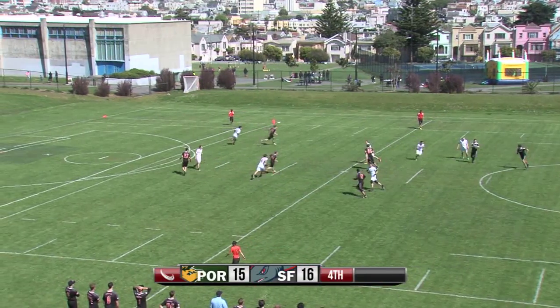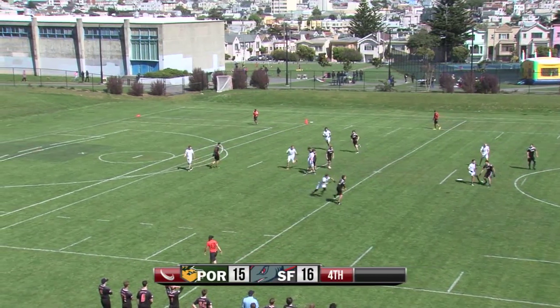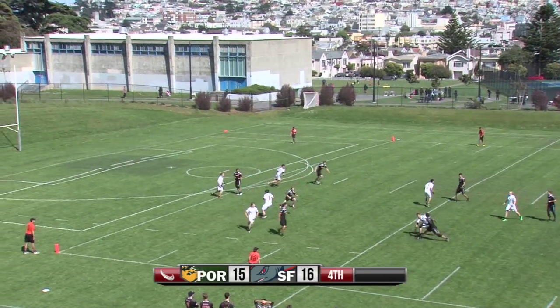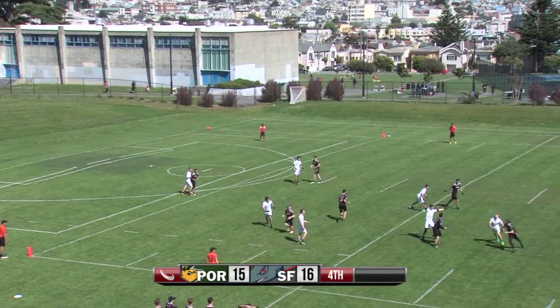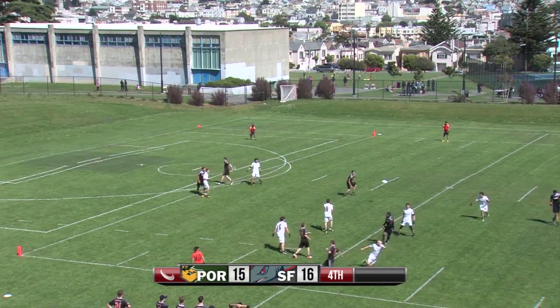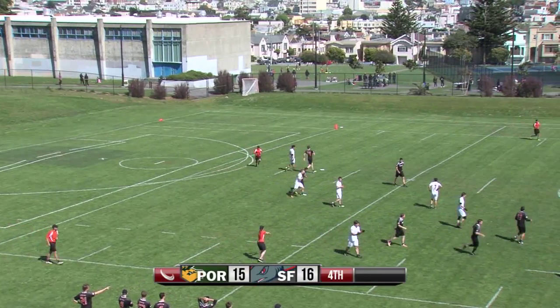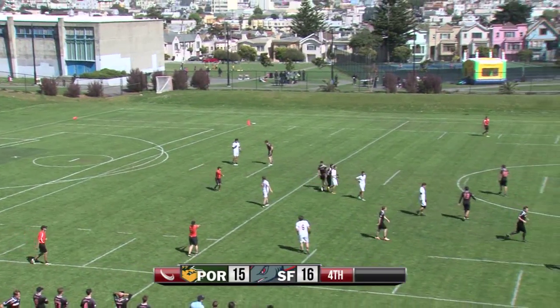Resets to Casino in the middle of the field. Nice and easy by Dogfish here. Taylor continues to Grant. He's looking for that inside to Caulfield. Not much. Time's running out. There it is. A stall. Oh, yeah. Really got to pay attention to that stall count. It comes up real fast.